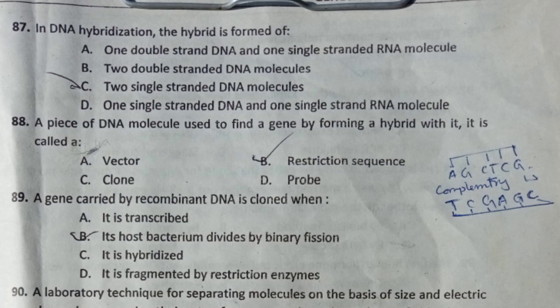88. A piece of DNA molecule used to find a gene by forming a hybrid with it is called: A. A vector, B. Restriction sequence, C. Clone, D. Probe. Correct option is D. Probe.